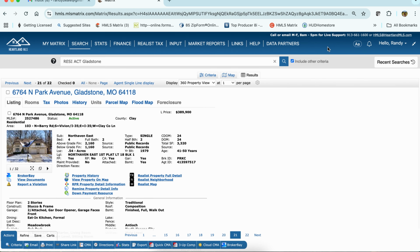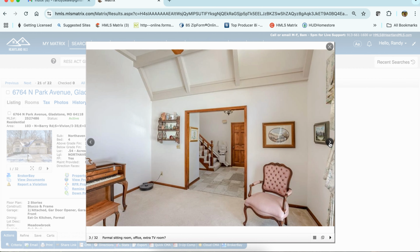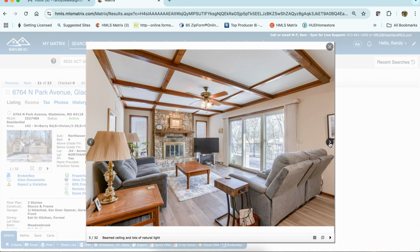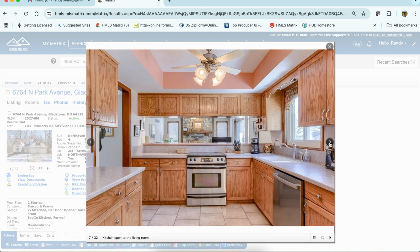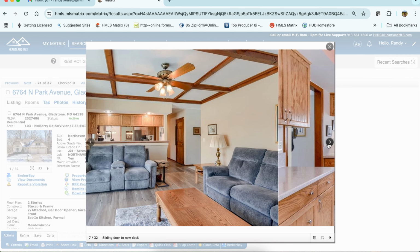Again, this is a newer home built in 1979, newer for Gladstone numbers because, like I said, most of them were built in the 40s, 50s, 60s, 70s. This was '79. So a kind of a cottage style looking house, not really sure how to describe that, Nottingham wood style house. Some wood panels, wood frame or wood timber on the ceilings there.